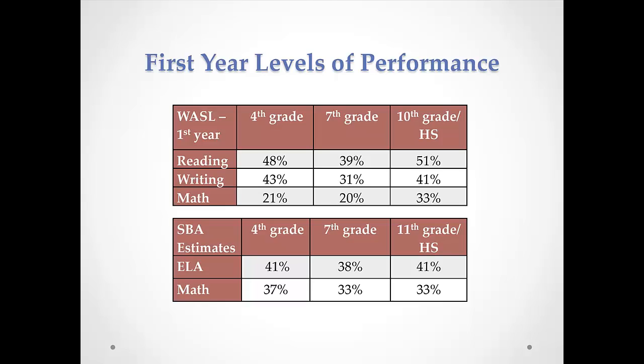But you might have been a 4th grader when the WASL came out, or a 7th grader or a 10th grader, but that first year in reading, we weren't where we're at right now. It did take a while for us to move forward and get to the levels that we're at now, which is over 80% of our students meeting standard. And at the 10th grade high school level, by the time they graduate, we have probably 96% meeting the reading standard. And writing the same.